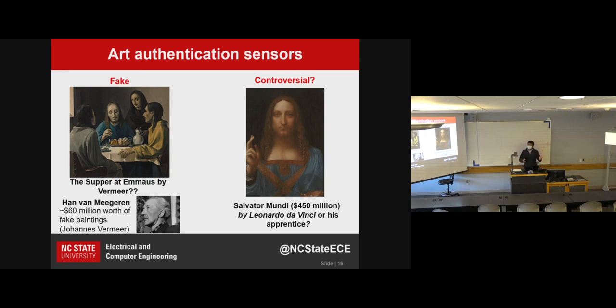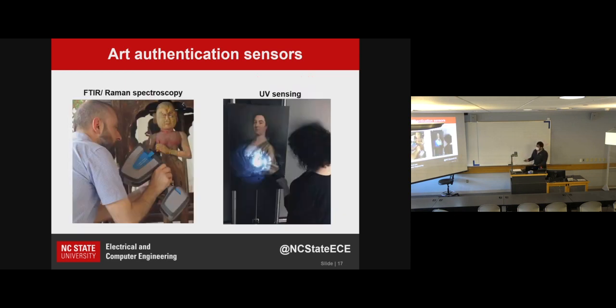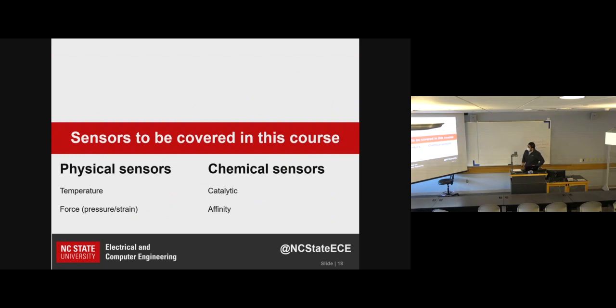So there is no way you can interrogate anyone to find that out. So this is where sensors could come into play. There are experts who use some of the most advanced technologies to understand if a painting or an art is authentic or not, or even if it is authentic, what could be the approximate period in which it was made. So these kinds of technologies are extremely useful in understanding the authentication of art.